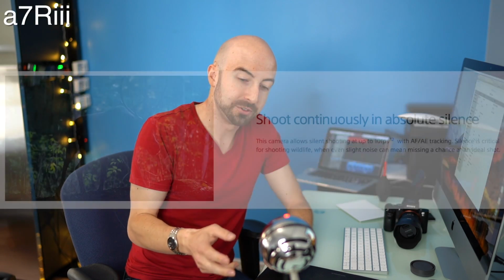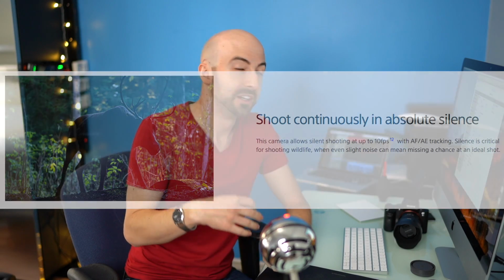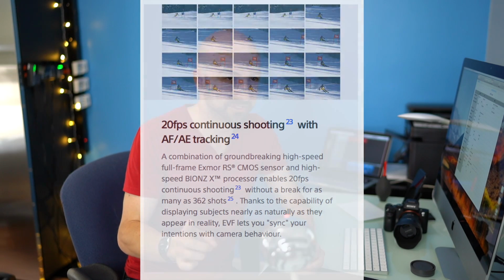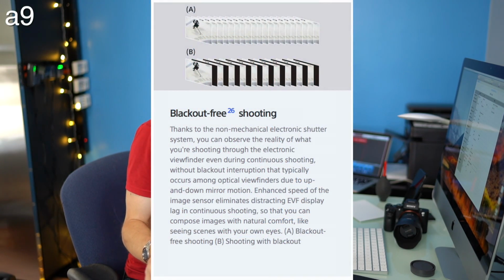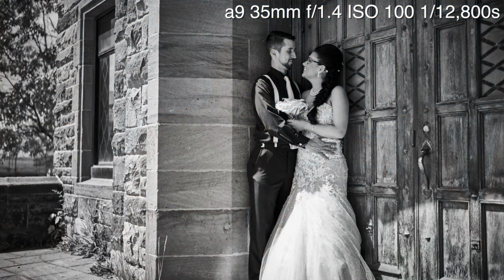Number one, the speed of the electronic shutter. If you're shooting in silent on the a7R Mark III, you have a maximum of 10 frames per second. On the A9, everyone knows, 20 frames per second with appropriate lenses. They have to be new enough, probably G Master lenses, to get that fast. On the a7R Mark III, you do not have the zero blackout electronic shooting like you do on the A9, and the maximum shutter speed of electronic shutter is only 1/8,000th of a second, whereas the A9 can go up to 1/32,000th of a second.